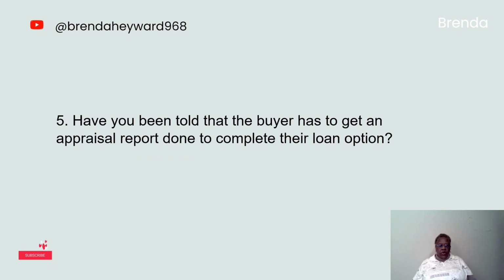Sellers, have you been told that the buyer has to get an appraisal report done to complete their loan option? As you saw when you reviewed the offer on the home, the buyer is financing their loan to purchase your property and will require an appraisal to determine the home's fair market value. After the appraisal is completed, it will be returned in less than a week. Since you are the seller, you will not receive a copy because it is not to your benefit. It is for the buyer.